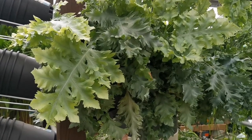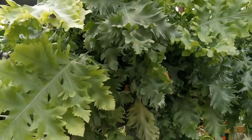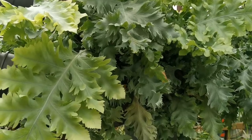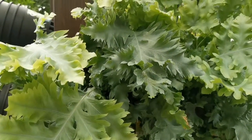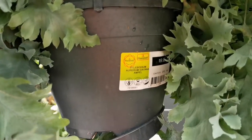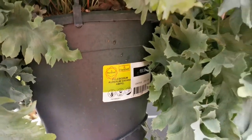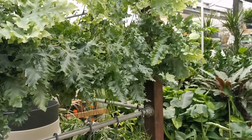Guys, how amazing is this? Oh my goodness. Look at this fern. This is so beautiful. So, so beautiful. I had never seen a fern like this one before. This is the name and the price is $19.95. They have a bunch of them hanging over here.